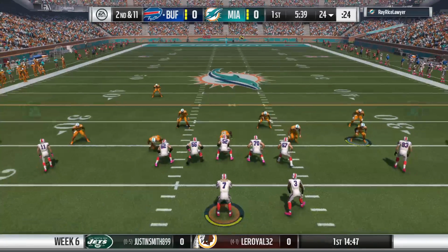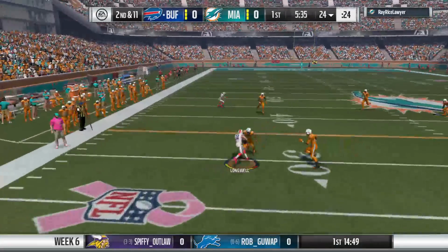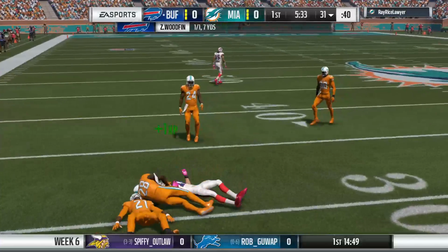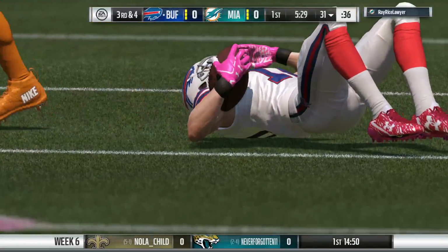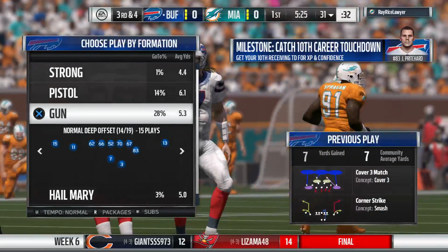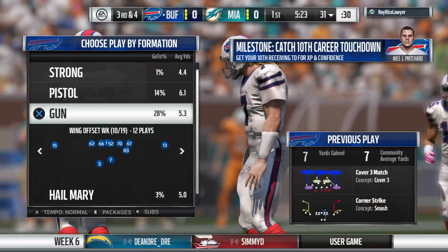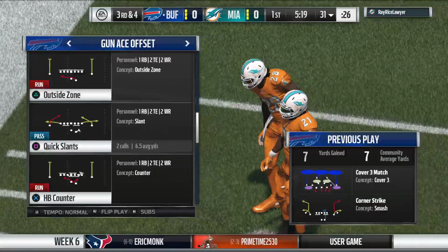All right, here we go. Now they'll throw here out of the gun. And a quick throw here, that's complete. The reception good for 7. It's third down. That was not a completion that results in a highlight video. But at the same time, if you have those kind of completions all game long, eventually one of them might turn into a highlight.